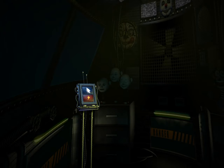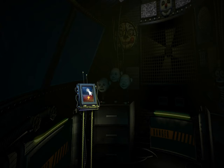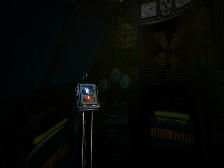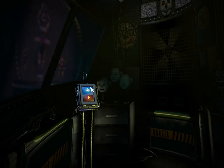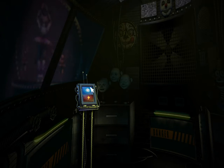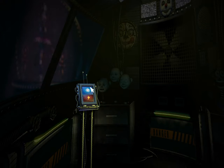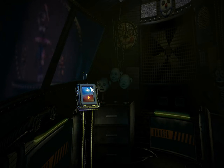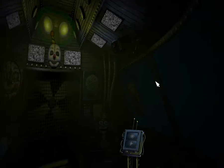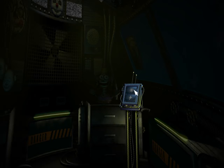Let's check the light again. Excellent. Ballora is feeling like her old self again and will be ready to perform again tomorrow. Now view the window to your right.